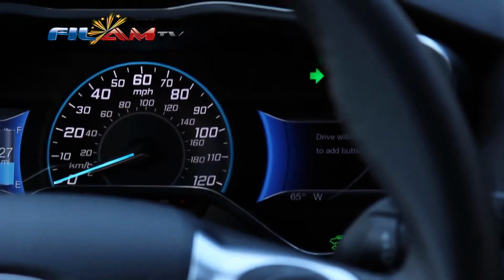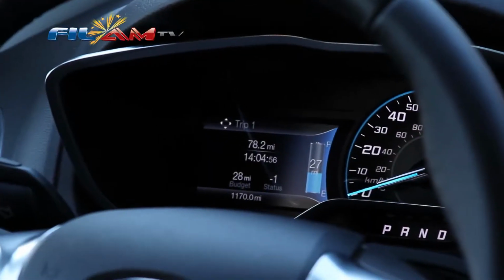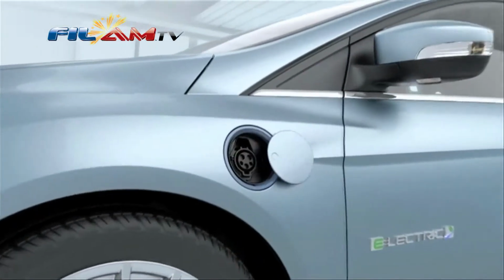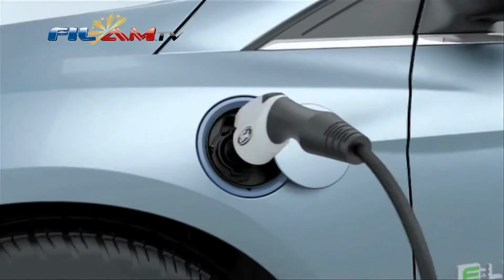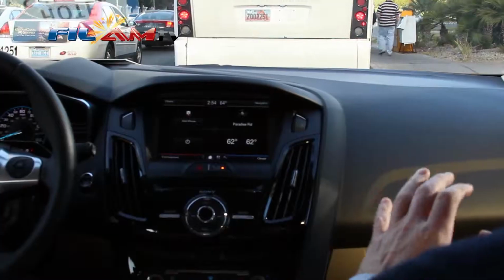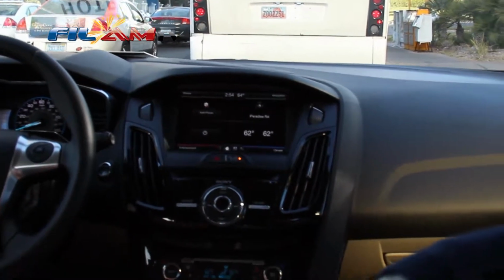This is the Focus Electric. So this is an all-electric version of the Focus. There's one line of our electrified products. We have the C-Max Hybrid, the C-Max Energi, which is a plug-in hybrid. We have the Focus Electric, which is full electric, and we have the Fusion Hybrid and the Fusion Energi, which is a plug-in version as well. So we have 5 electrified products in the Ford portfolio.